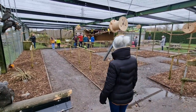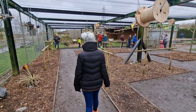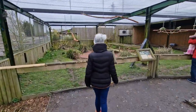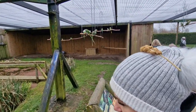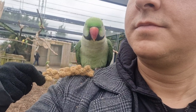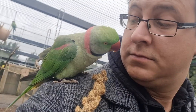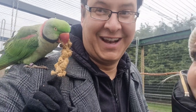Yeah. It's getting quite busy in the walkthrough enclosure now. Just see if we can get one of the birds to come and see us. So she hasn't realised yet. She hasn't noticed. But I've made a friend now. My plan did not work. Don't do that, you cheeky devil. It's going to bite me if I do. Yeah. It's going to end badly.